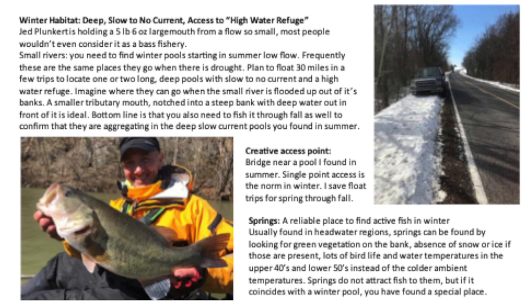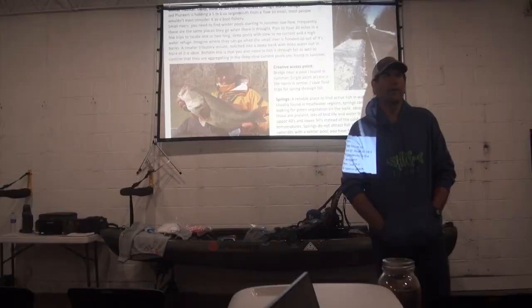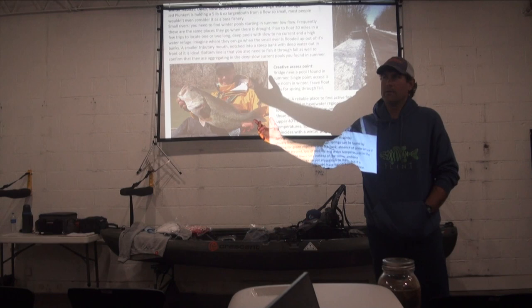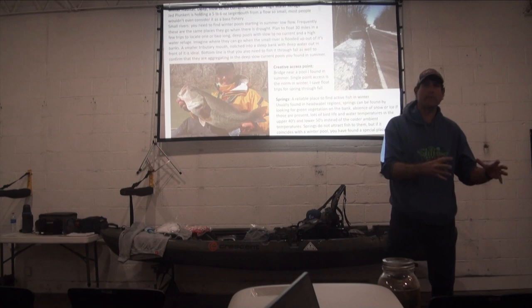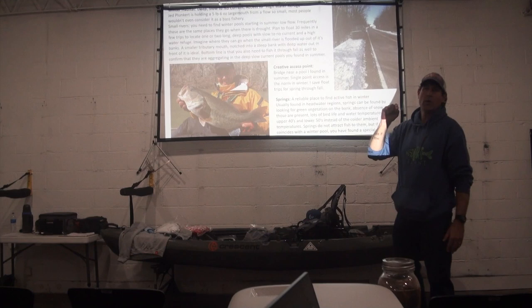Smaller rivers, you're gonna have to find the winter pools in summer. I know this sounds silly, but if it's a smaller river and you're able to cover a lot of miles and find that long unbroken pool or that deep water when it's at its summer low, sometimes in drought conditions, they're gonna be in the same pools that they are in winter. So I find some of my best winter holes when it's 90 degrees out.